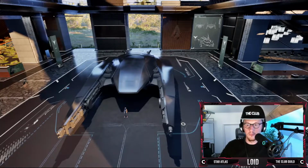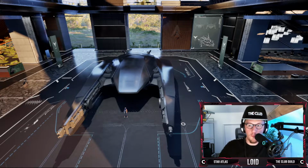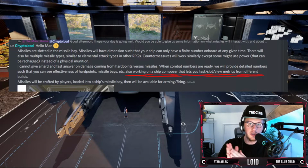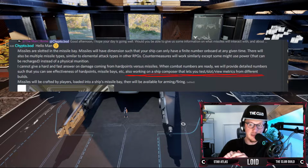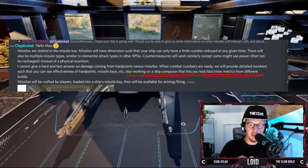Very interesting stuff. We interrupt this broadcast to bring you some breaking news. Whilst we're talking about weapons, look what we found here. This is from Star Atlas. They were just talking about missiles. Missiles are slotted in the missile bay. Missiles will have dimensions such that your ships can only have a finite number on board at any given time. There will also be multiple missile types, similar to elemental attack types in other RPGs. So, like the laser array and the anti-material cannon, there are going to be different types of missiles. Countermeasures will work similarly, except some might use power that can be recharged. I guess like an EMP, for example. It requires power, an electromagnetic pulse, and then recharges and can do it again, instead of using physical munition.